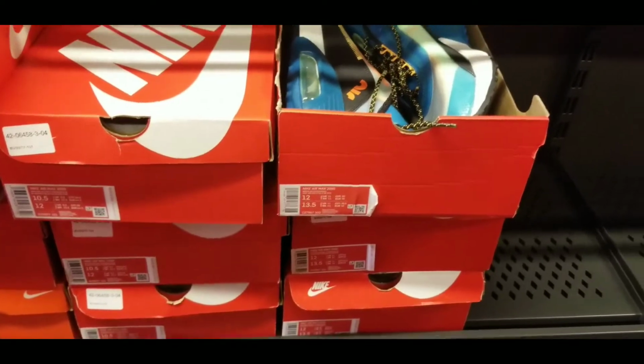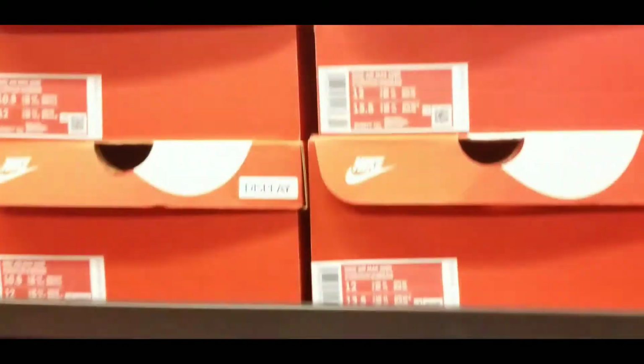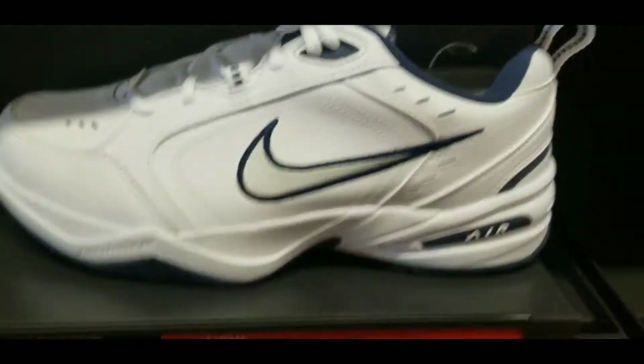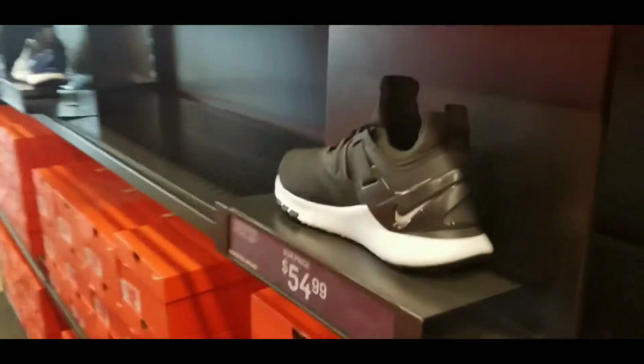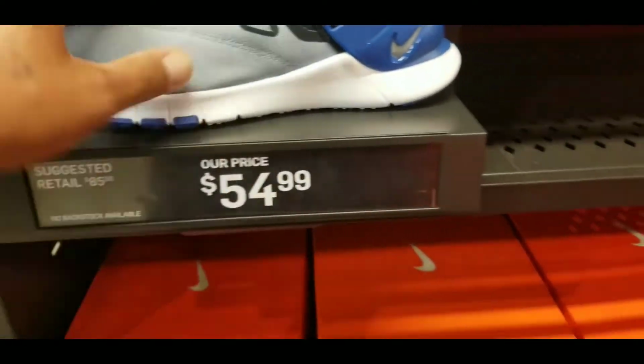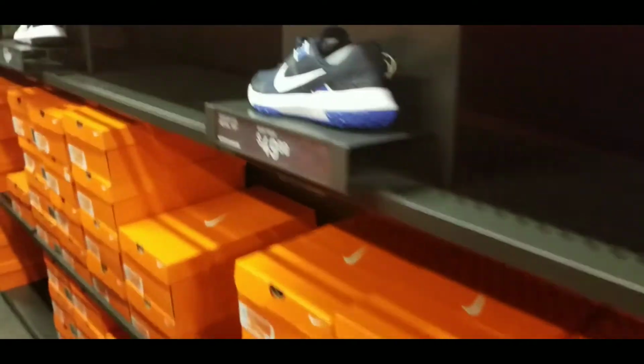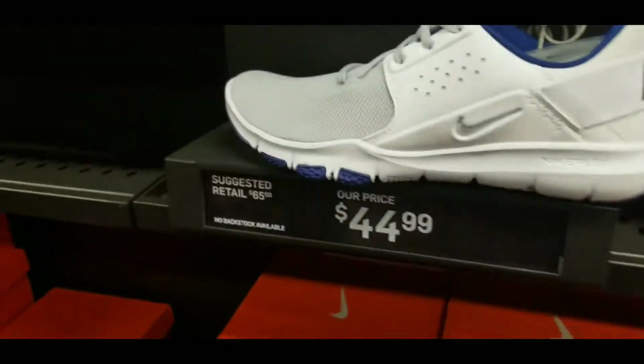This is Nike Air Max 2090. It's not bad. $44.99, not bad either. Retail 85, 64. It's not bad. Look at this. I think I already passed this side, right? Isn't it? No, I guess I didn't.